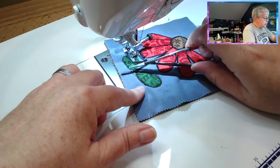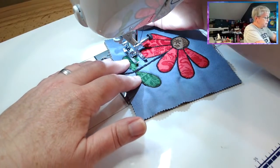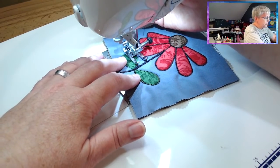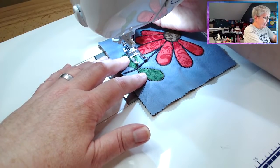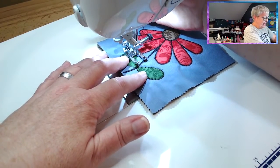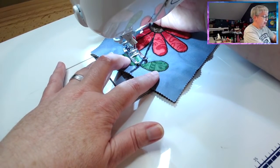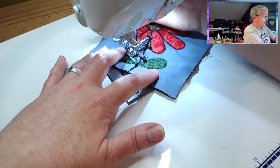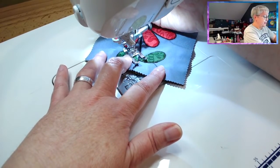Let me cut this little jump stitch. I was hoping my new snips were actually supposed to be here yesterday, but they didn't make it, and now it says today. I was hoping they'd get here before this video, but that's all right.